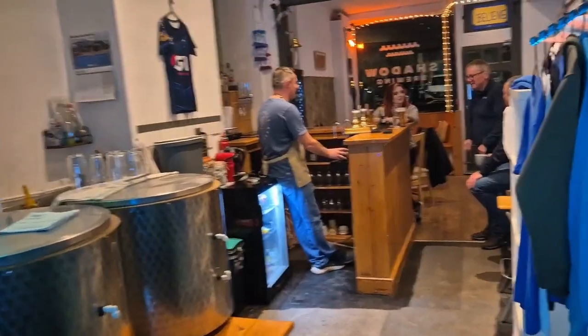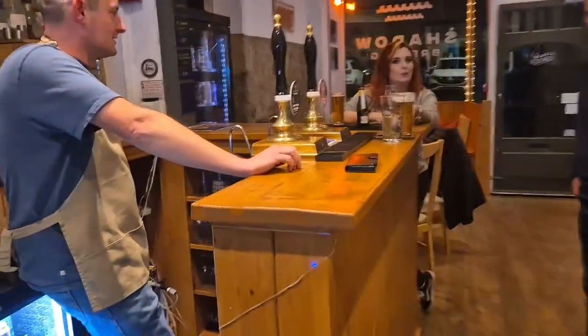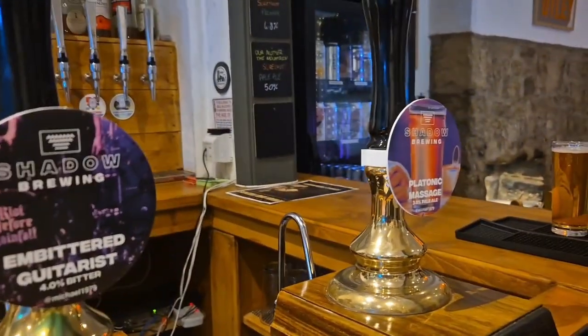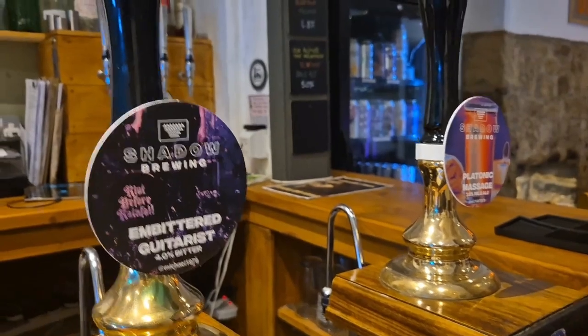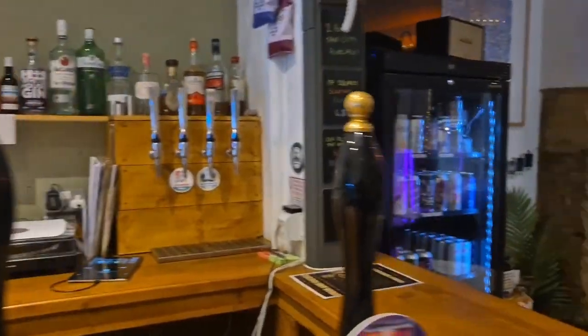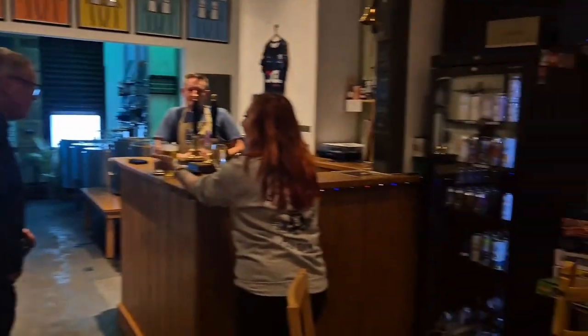Lovely little place. Got their own cask ales on. So these are your own, these front two. Yeah. So a couple of their own cask on, and a couple of ones up from Sure Shot, which I've gone for one of. But that is our final stop of the day, and what a great way to finish.